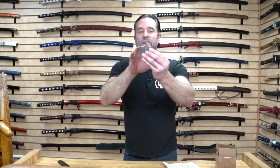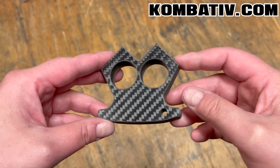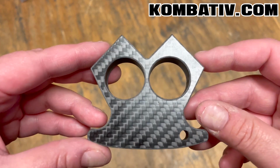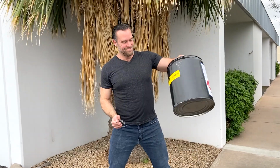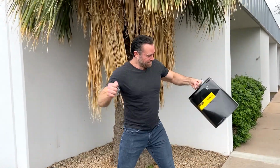So first off, we can see that it only has 2 holes there for your finger, and these holes are a little bit different. They're rounded and they're only about a 1-inch diameter. So that fits my fingers really nicely, but if you have enormous hands, you might want to take that into consideration. But I want to test this thing out. I want to see which way works best to strike with this thing.